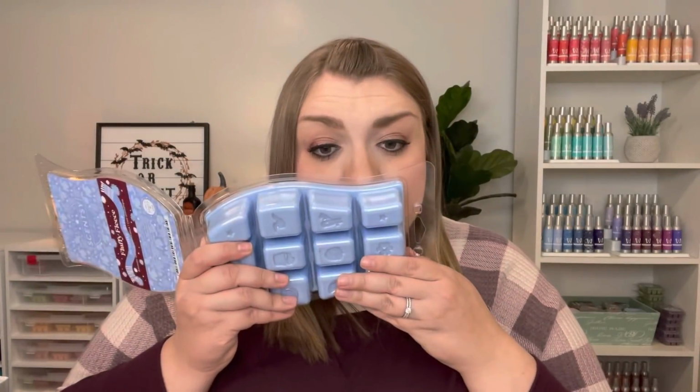And this would be nice in a laundry. It doesn't scream laundry to me though. To me, it screams more like a body care product, a very kind of sweet, perfumey, musky body care product. So I do like that. I think it will be a nice option maybe for a bedroom or a bathroom in the winter. So I'm very happy to have that.